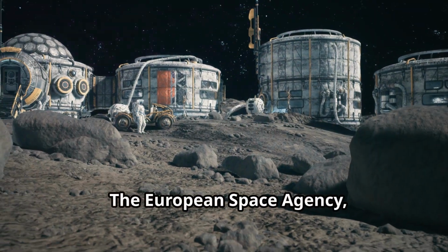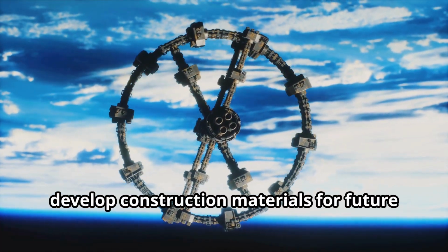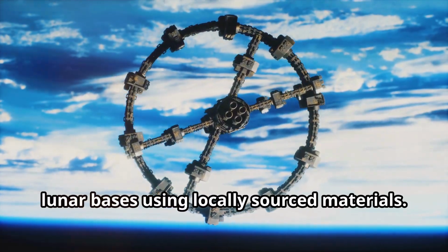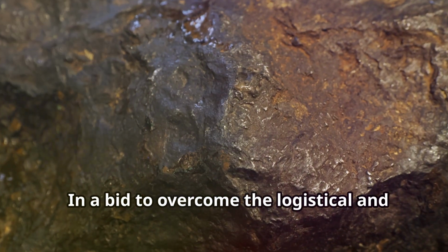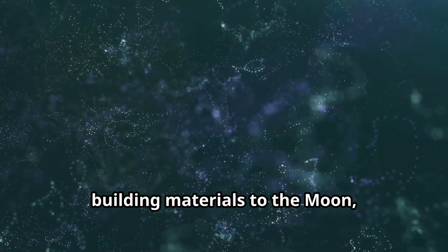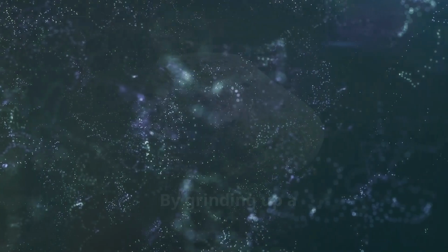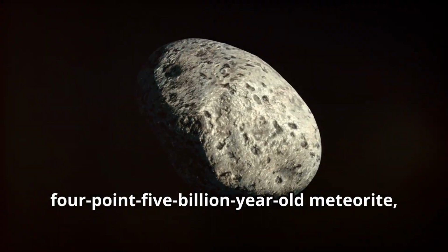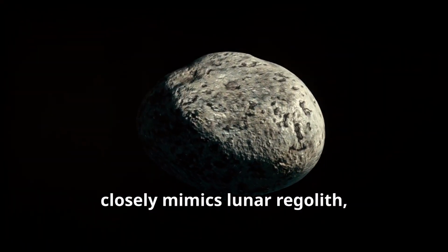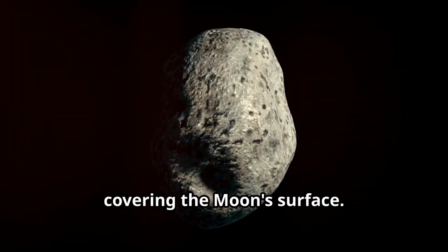The European Space Agency, or ESA, has embarked on an innovative project to develop construction materials for future lunar bases using locally sourced materials. In a bid to overcome the logistical and financial challenges of transporting building materials to the moon, ESA scientists have turned to an unconventional source, meteorite dust. By grinding up a 4.5 billion-year-old meteorite, they have created a substance that closely mimics lunar regolith, the layer of rock and mineral fragments covering the moon's surface.